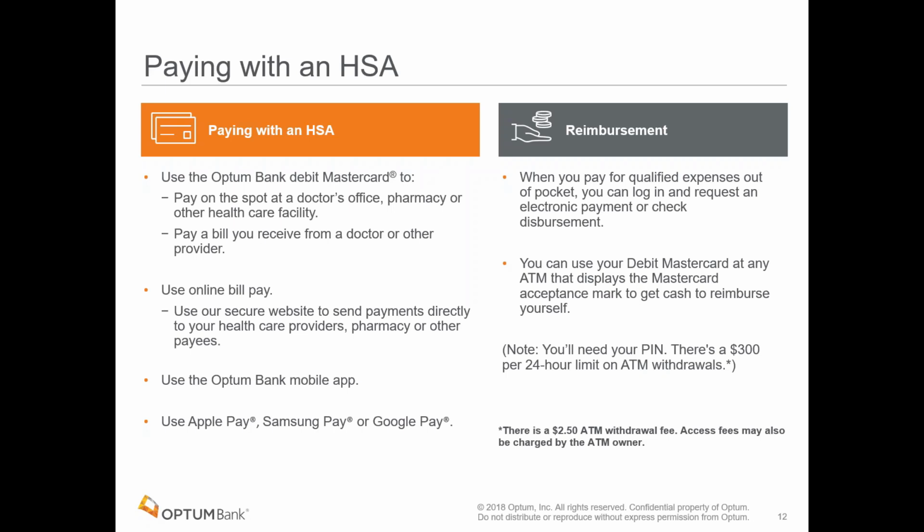If the doctor sends you a bill in the mail, you could write your card number on that bill, write in your payment amount, and send that back to your physician's office for payment. You can utilize our online bill pay features, which work very similar to electronic banking at your personal bank. You can use our Optum Bank mobile app to pay a provider or yourself, or you can use Apple Pay, Samsung Pay, or Google Pay as well.